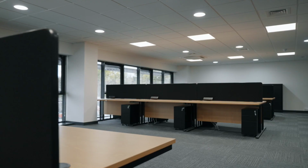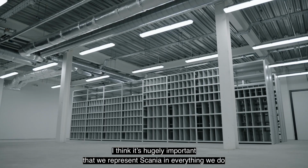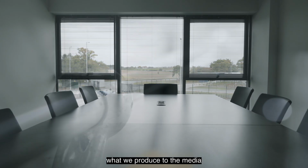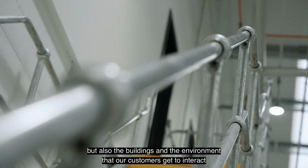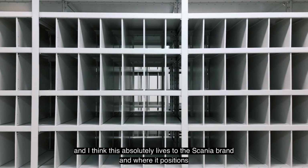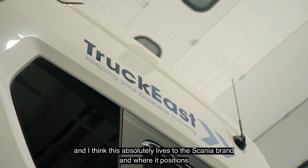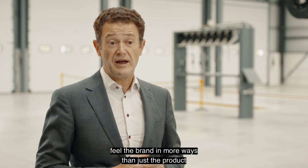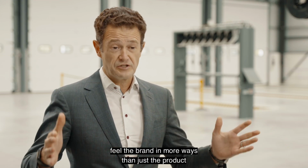everyone can say they had a part of this building in them. I think it's hugely important that we represent Scania in everything we do, whether it's the people, whether it's the products, what we produce to the media, but also the buildings and the environment that our customers get to interact with. And I think this absolutely lives up to the Scania brand and where it positions. So I think it's hugely important that they get to feel the brand in more ways than just the product.